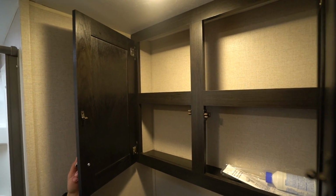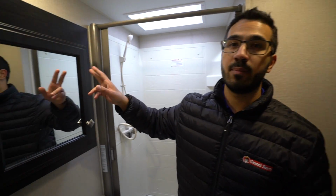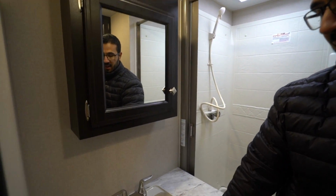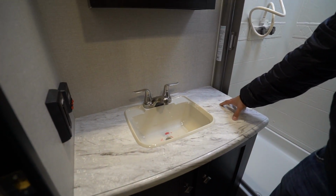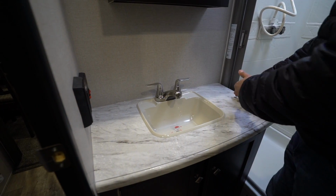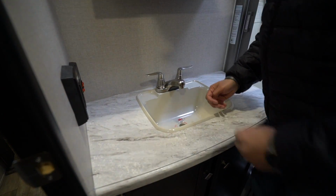Right up top, you'll see a little bit of extra storage there. And then across the way, mirrored medicine cabinet up top, storage behind that. You have a big countertop in here. This is something you often aren't afforded in travel trailers, is all this extra space on the side. I certainly like that. Especially, you still have a decent sized sink here too, definitely usable.